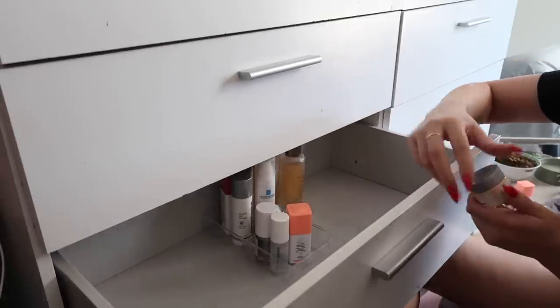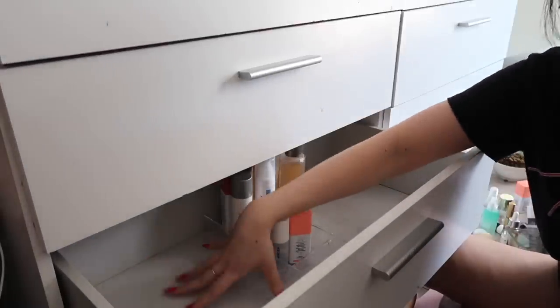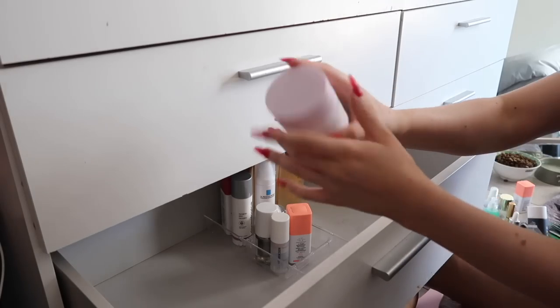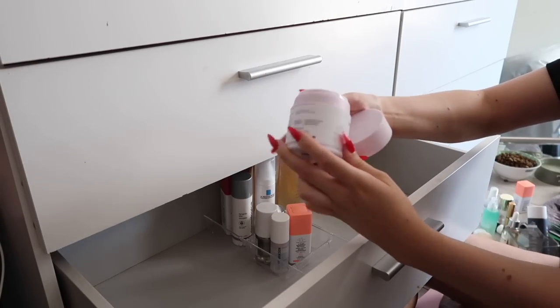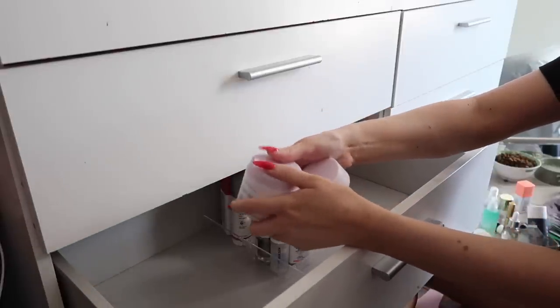What is this? Oh, this is a travel moisturizer. So I'm gonna stick it over here. I think I'm gonna stick the moisturizers over here. This one right here, I love this one. But is there any left? I actually do not know. I think this is another one that has to go.